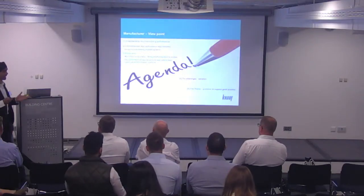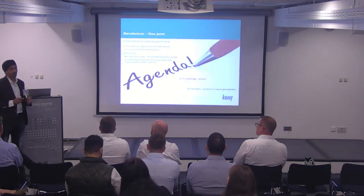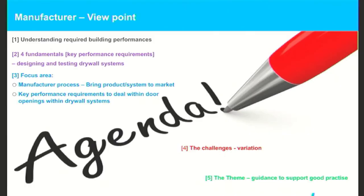There is a challenge, and the challenge is the variations. The variations on site that occur: how many doors, the size of the doors, where they occur within our partition systems. So we'll discuss that as well. Finally, aligned to what Joe said earlier, how do we provide guidance for good practice? How do we work collaboratively together to ensure that the right guidance and information is given? Because as we know, as a dry lining system provider, we know what we can do. As a door manufacturer, they know what they can do. How do we all work together?